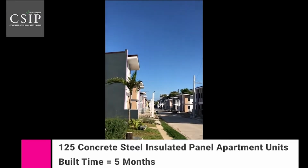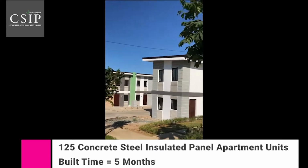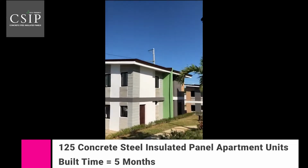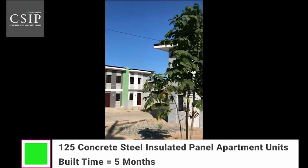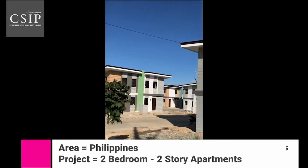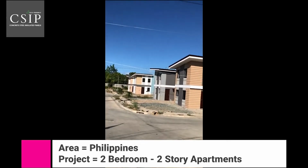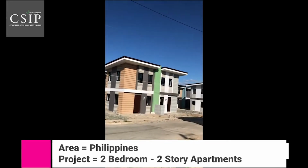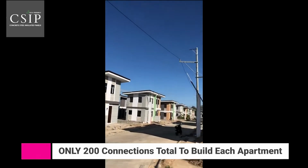Around 125 units of house apartment. Every apartment is just like 2 bedrooms. So we finished in around 5 months. That'll be 2 family connection together designing. Not bad, right?